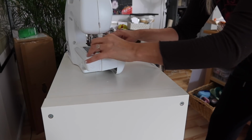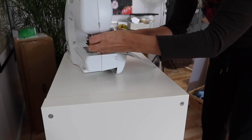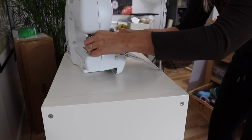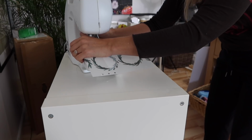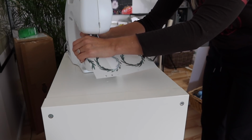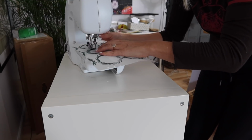I have my shelves on rollers, which makes it really easy to move them around in the office. I did switch out to green thread. I think the hardest thing with this one is just orienting the page with the half circle, in an easy place to be able to go around in a half circle.